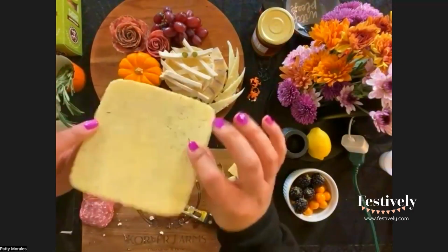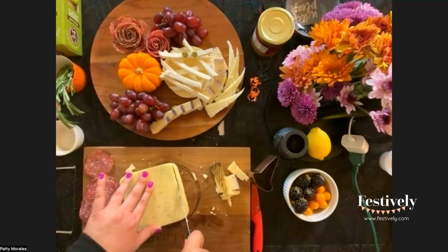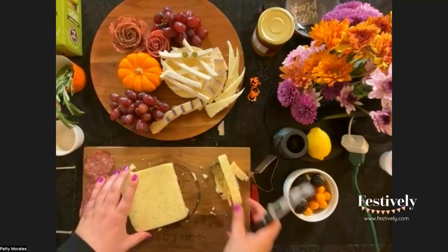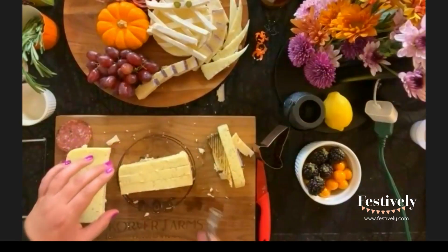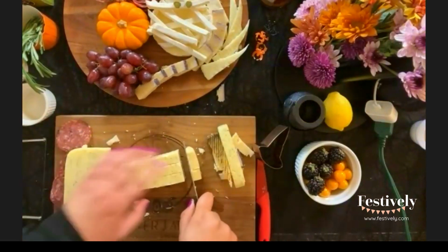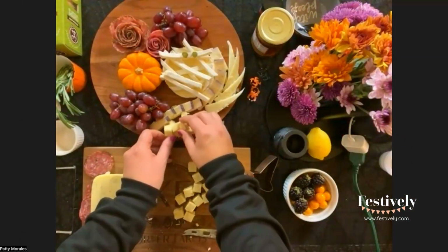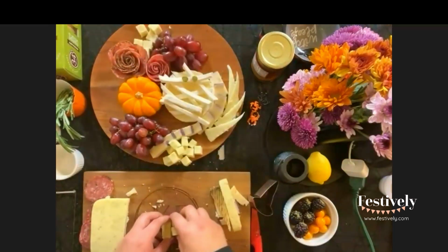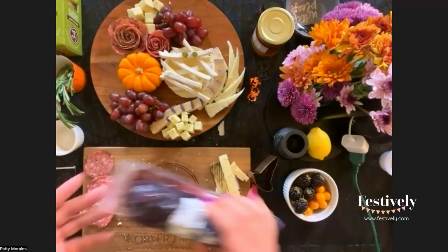So this is your dill Havarti. This is a great semi-soft cheese, or real mild, so it's usually a crowd pleaser. I'm going to chop this little end off. It's edible, but it's not the prettiest, so I cut that off. And then we're just going to cube this. So I'm just going to go down. Then you're just going to take your three little pieces here, and we're just going to cube them. Super easy. I'm going to place a little pile right here at the bottom. And then I'm also going to place another little pile up here at the top to give symmetry.